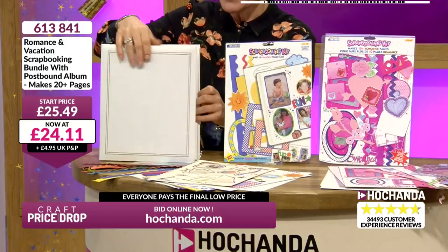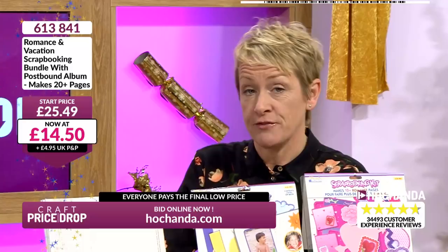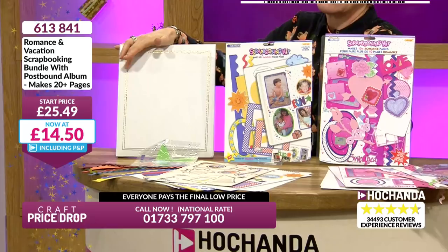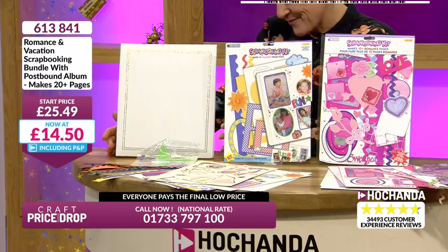Photo album. £25.49. I think that is a great price. I would have thought the price would have been reduced, but not, because we're bringing the price down. Yes, we are. Think about this as a gift for somebody. £14.50 works out to be, need to divide this into three really, because we've got three, so it works out to under £5 each. That works out to be about 4.83. Under £5. It's a great deal. It really, really is.